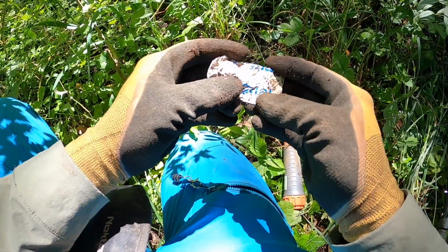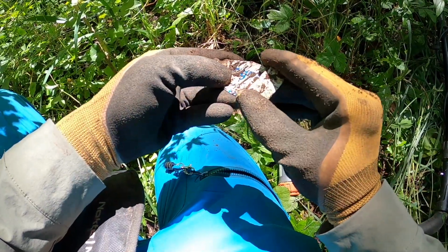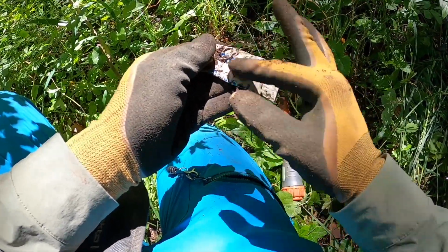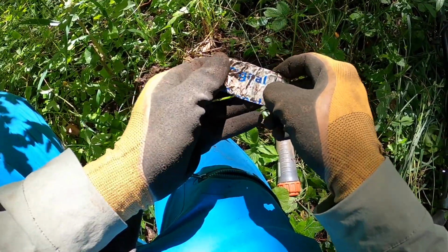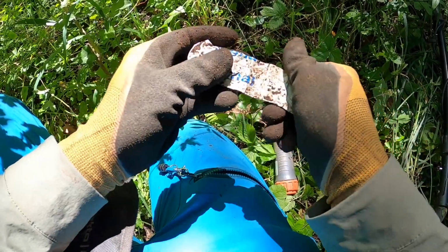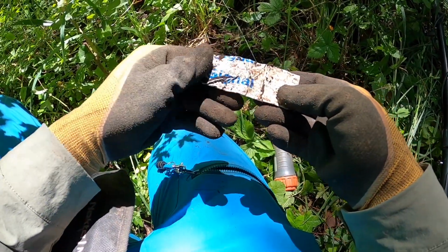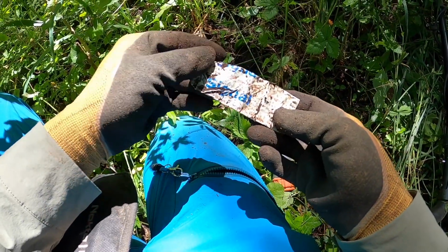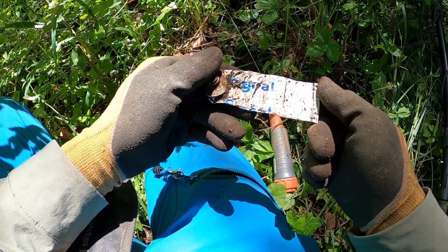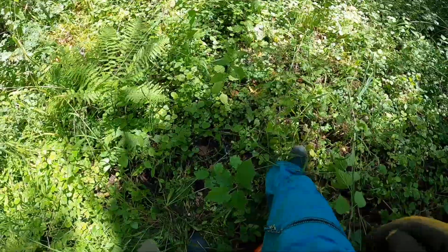Well, that's kind of an interesting find. It's what looks to be a toothpaste tube. Yeah, okay. Well, hopefully we'll get a date off that of some kind somewhere. Don't know. Have a look at that later. Moving on. Well, I've definitely stumbled across an area where they're dumping things.